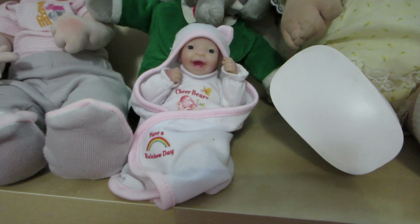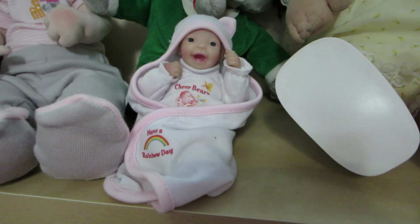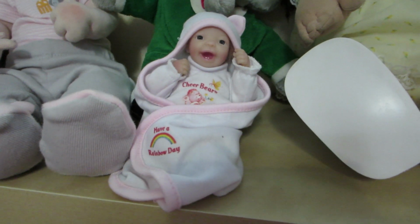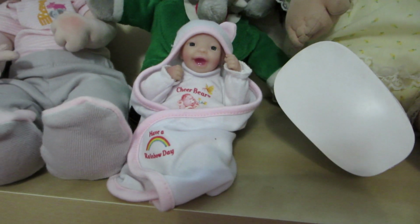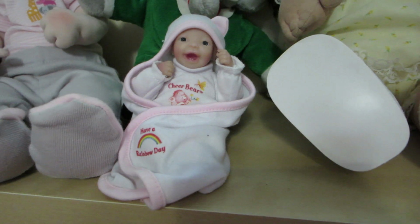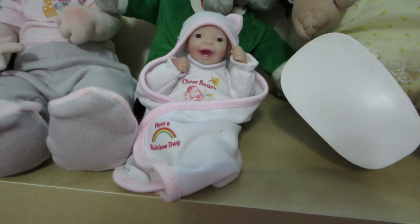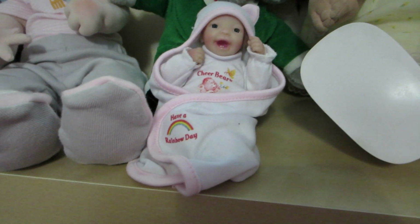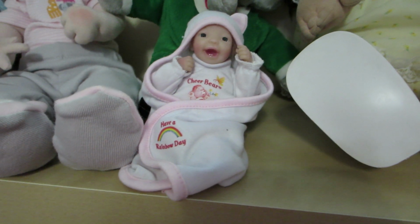I've had issues with the vinyl going gray or black or yellow for no reason. And other people have had the same issue too. So I personally, from my own experience and from experiences that I've read of other people on Dollfan, do not recommend Ashton Drake dolls, the vinyl ones, I mean. Just because you never know if you're going to get this issue of the vinyl changing color over time.